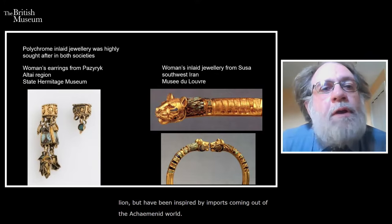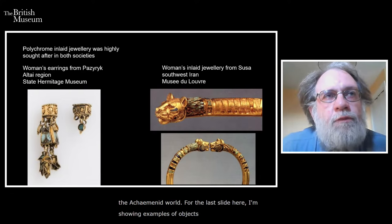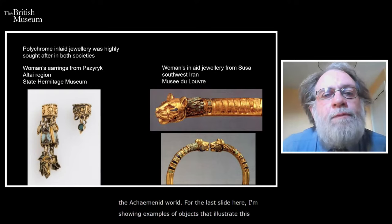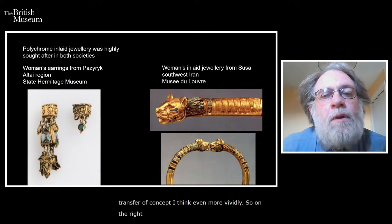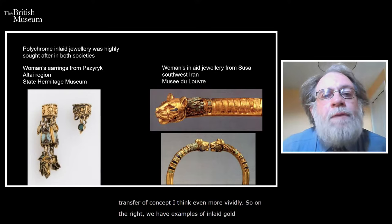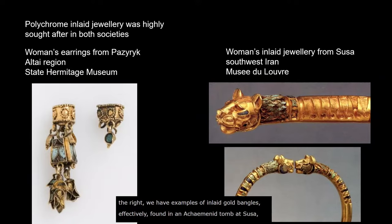And for the last slide here, I'm showing examples of objects that illustrate this transfer of concept, I think even more vividly. So on the right, we have examples of inlaid gold bangles, effectively, found in an Achaemenid tomb at Susa, southwest Iran, which have the coloured inlays that are missing from the Oxus treasure, but here intact because these objects were buried in a grave. A form of polychrome decoration that is ultimately drawn from Egypt, but translated into the Achaemenid gold working through the workshops, I believe, of Phoenicia.